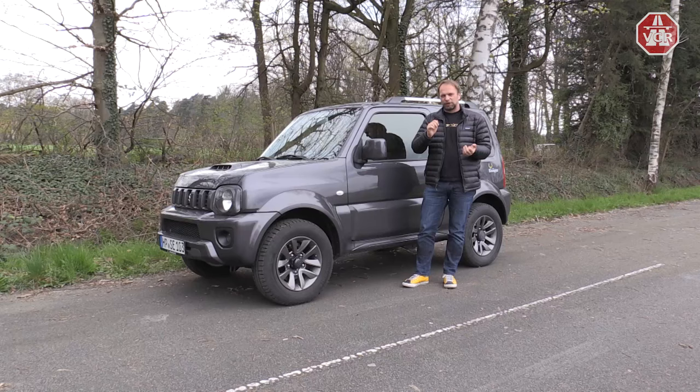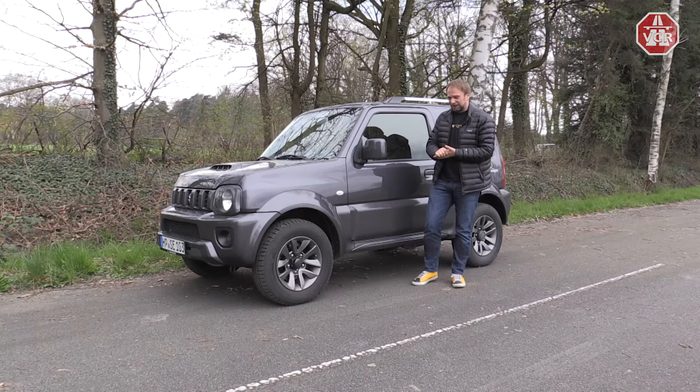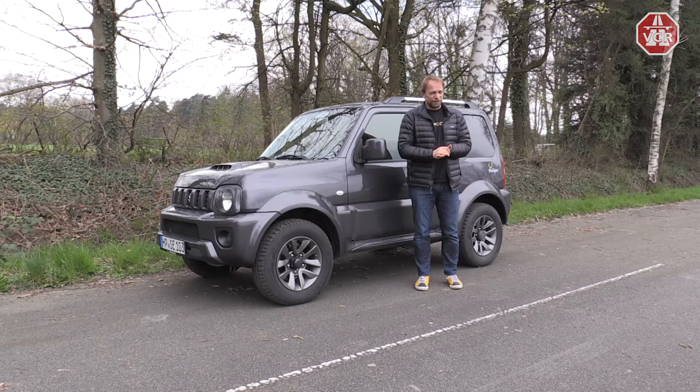Driving comfort. Well, it's a lightweight Jeep, so the suspension is rather hard. The seats didn't suit my needs too much. But my back is a little bit critical anyway. But I'm telling you, still, not really my seats, at least when you sit longer than an hour on those seats.